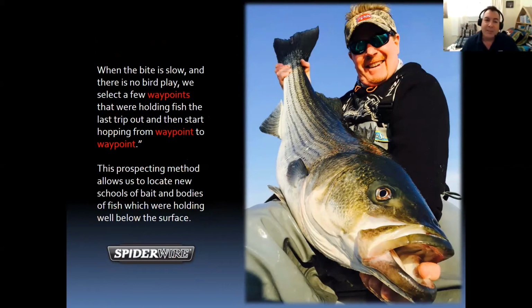So, when the bite is slow and there's no bird play at all, we're going to select a few waypoints that were holding fish for us on the previous trips out, all right? What we're going to do then is simply start hopping from waypoint to waypoint. This is our prospecting method for how we look for bait schools that we knew were out there the day before or 2 days before. Try and find some of those marks that we're staging on certain pieces.